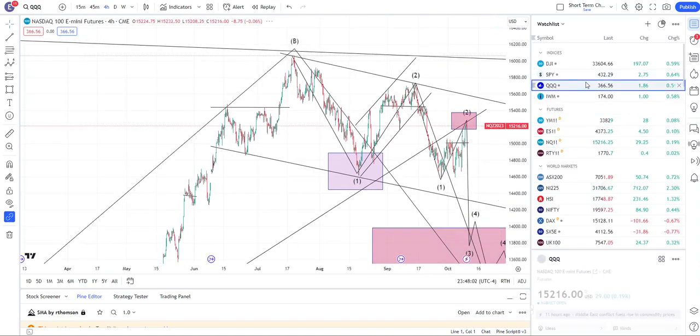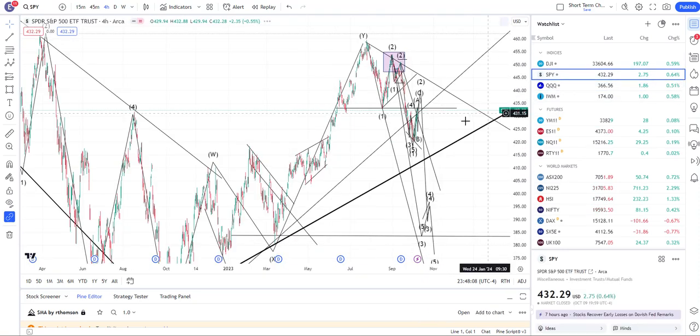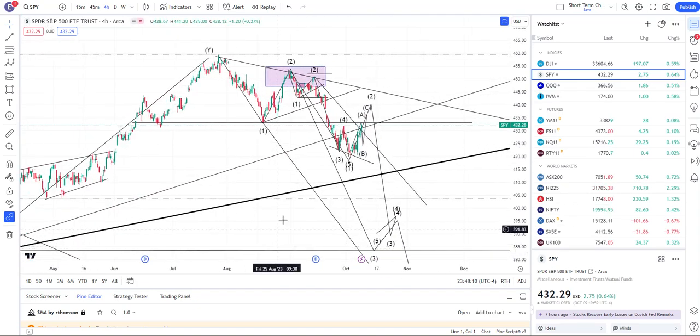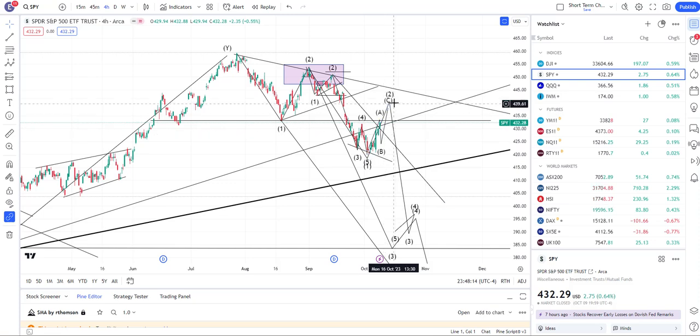I'm sorry, that's the futures. If you're long, this is the bullish chart, and you may even think new highs. I don't think so. This is the most bullish, I think, outcome I could see happening right here. This is the most bullish path.